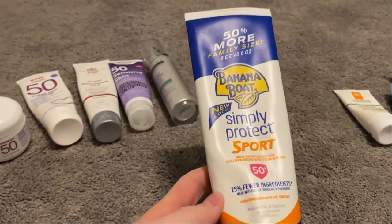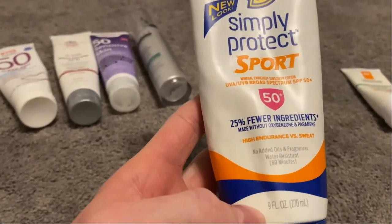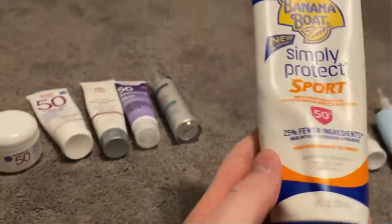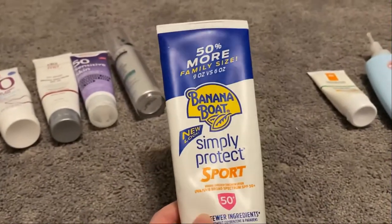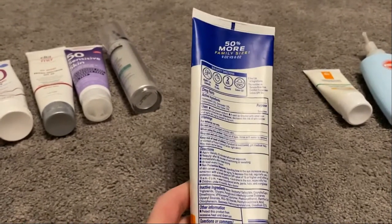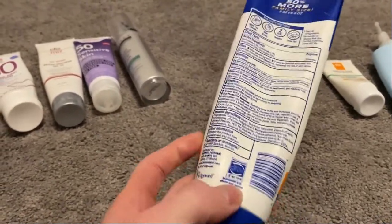a body sunscreen. It is water-resistant for 80 minutes, so you don't have to worry about that, and it is fragrance-free like most of these. All of these are fragrance-free unless I mention that they're not fragrance-free. Great, great product. You can pick this up at your local drugstores. If you spend a lot of time outside in the summer, this is a great body sunscreen for you. And again, you can use it on the face. It just is gonna be a little bit greasy.